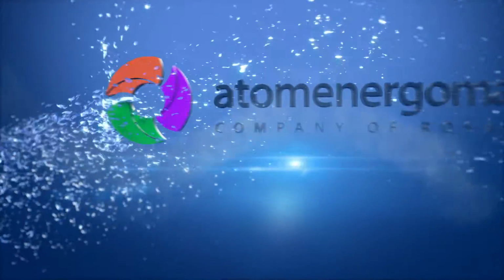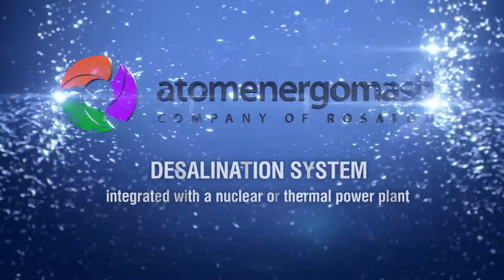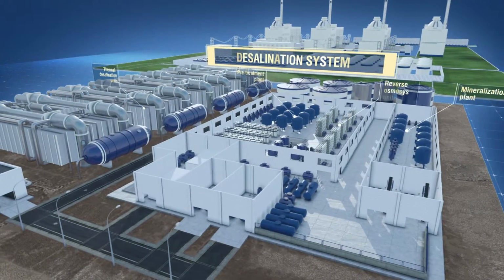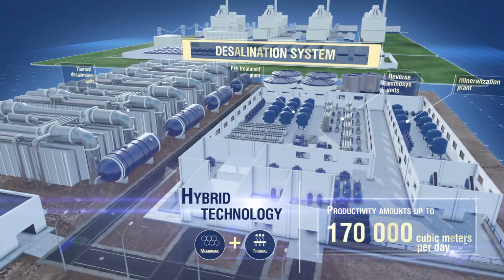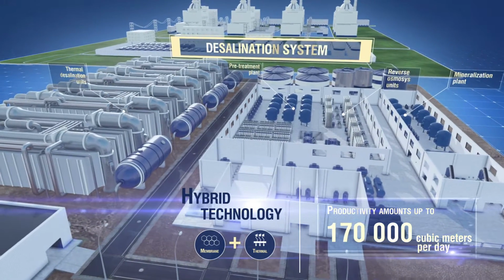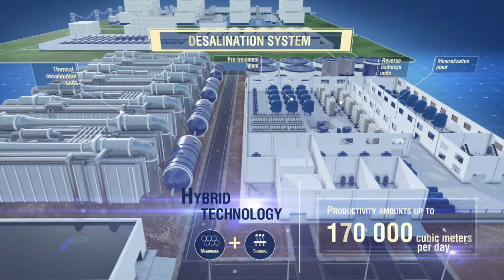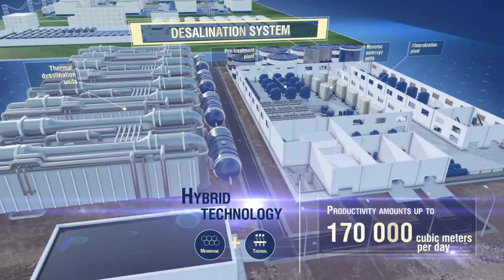One of the key tools for solving this problem is industrial desalination. Due to the high demand for energy, desalination systems are often built together with power stations. Rosatom offers its partners design and construction of a desalination complex with a capacity of up to 170,000 cubic meters daily, integrated with thermal or nuclear power plants of high capacity.